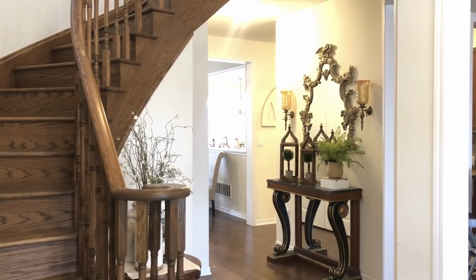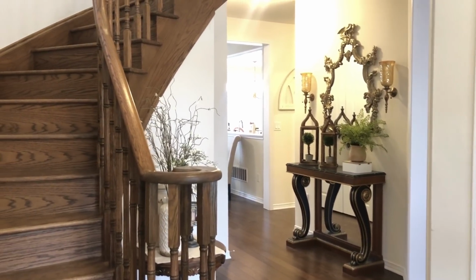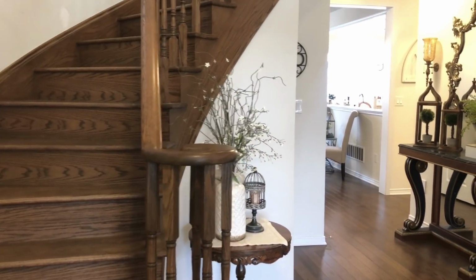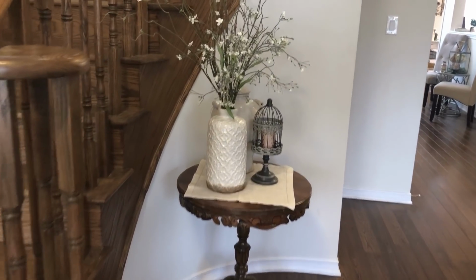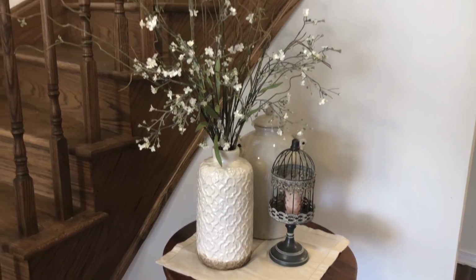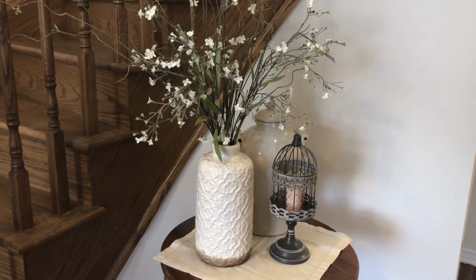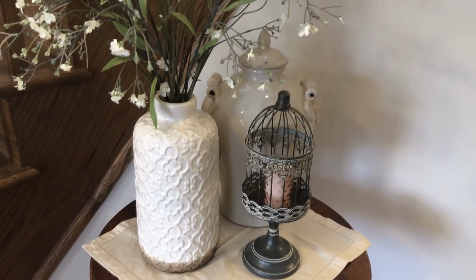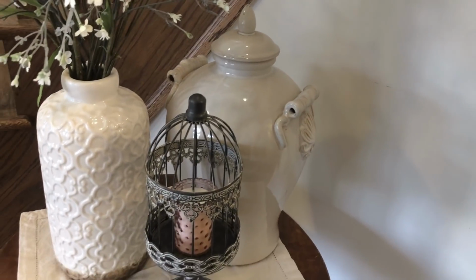Okay, when you walk into my house in the hallway, you're kind of greeted by my front hallway table. But for right now, I just want to focus over here, right near my staircase. This is what I did. I had this cute little adorable table, and I just added this vase that I got from Hobby Lobby and these florals, and it says spring may be on its way. And then I just added this little bird cage. It's so cute, and this ginger jar that I'm obsessed with. It's a really old one.